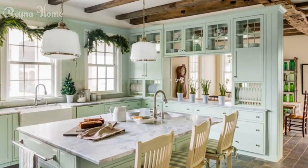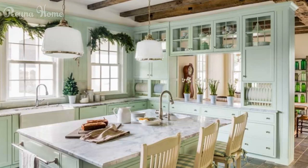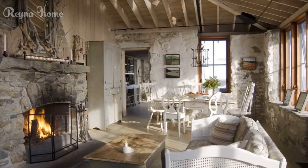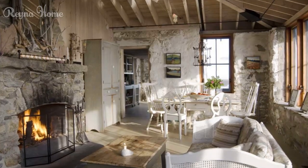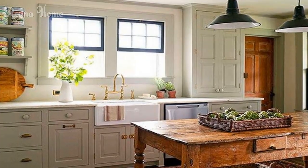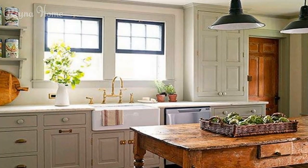3. Use vintage or distressed furniture. Vintage or distressed furniture is another feature of cottage-style design, as they reflect the history and character of the style. You can use vintage or distressed furniture to add some texture and warmth to your space, such as wood tables, metal chairs, or leather sofas. You can also paint or repaint your furniture in different colors to create a unique and personal look.